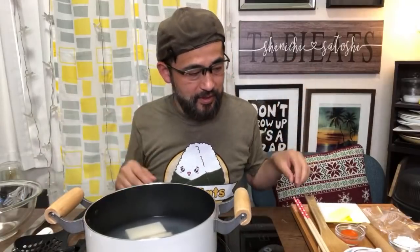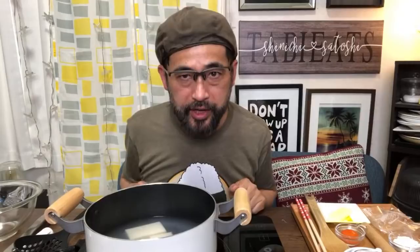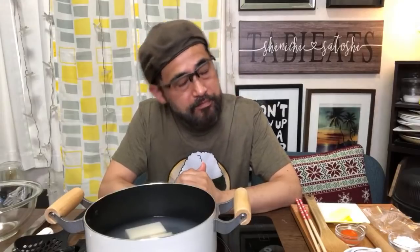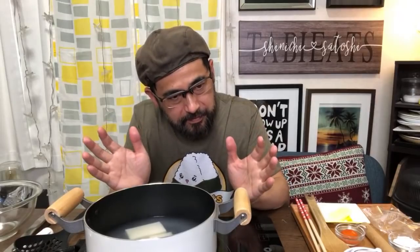So, mochi is especially eaten on New Year's Day in Japan. But at other times, in my hometown or in my family, we ate mochi in Obon days. Obon is, what shall I say, the day when ancestors' spirits come back to our house. It is called Obon time.